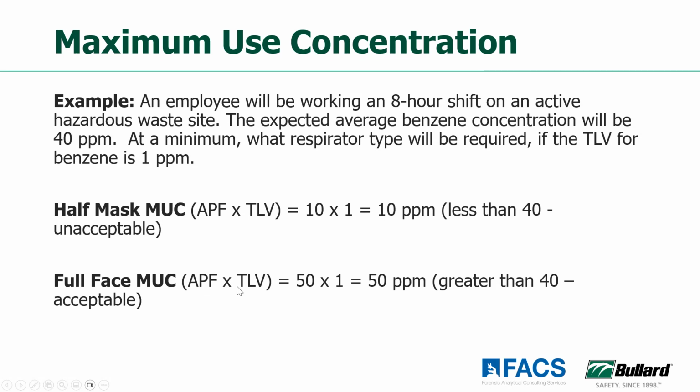The full face respirator, the protection factor times the threshold limit value, so 50 times 1, we can get to 50. That's greater than the 40 parts per million we have in the atmosphere. So we can go into a full face respirator in this particular situation. The employee would be well protected in this particular case.